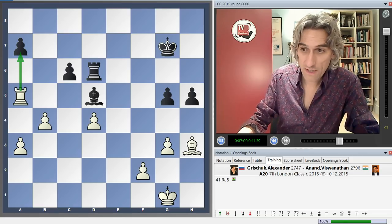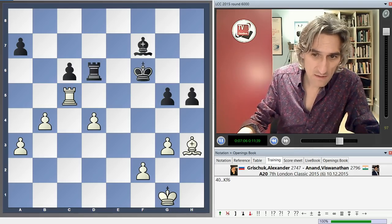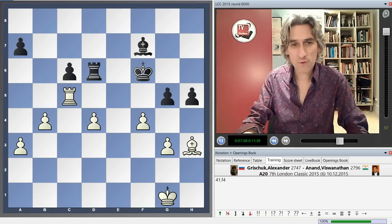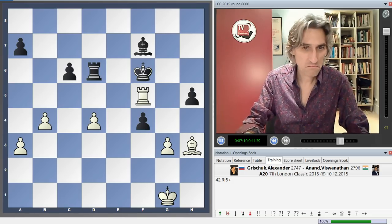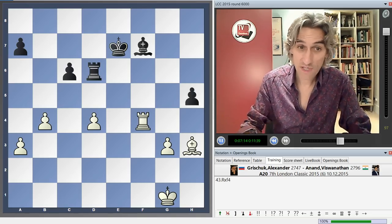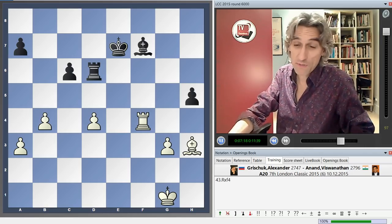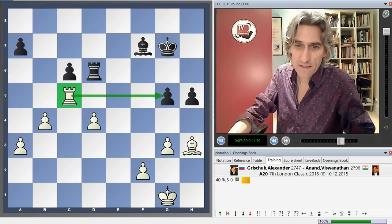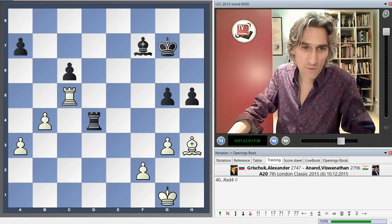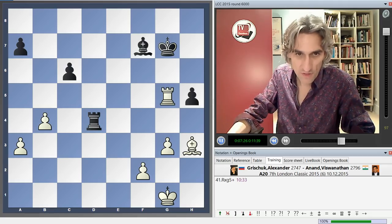Or what else is there? King f6 doesn't look bad, but then, well, f4 is possible, and in this position white is a very safe pawn up, but it's possible for black to play like that. Instead, Anand just hacked the pawn on d4. Rook takes g5 check. King came to f6.